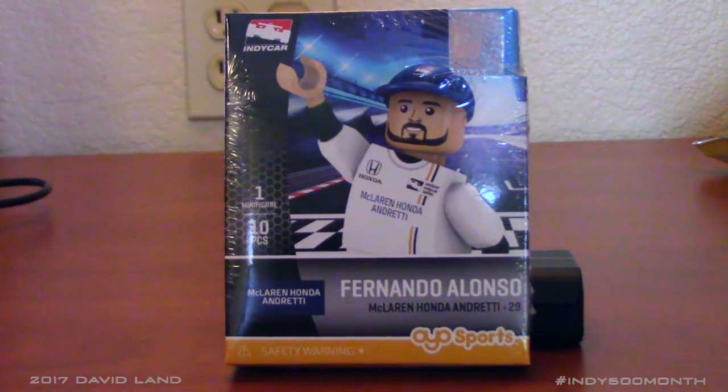Welcome to Indy 500 month, but it's kind of turning into Fernando Alonso month because we are taking a look at today something that just came out at the Indianapolis Motor Speedway. This is an Oyo of Fernando Alonso. This is like a Lego knockoff. It's like a Lego minifigure, except it's a little more articulated and the plastic's a little bit cheaper.